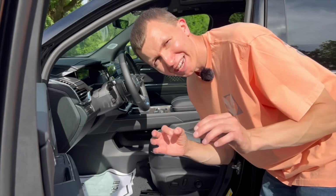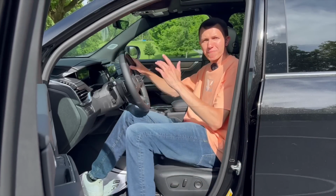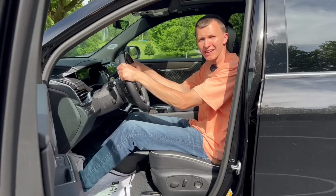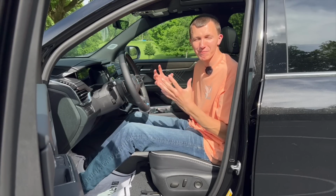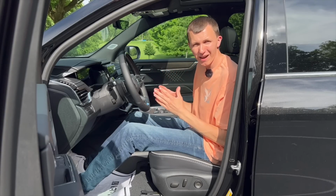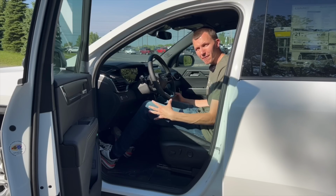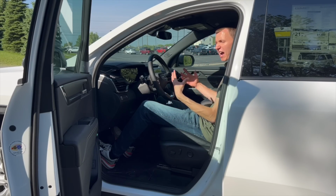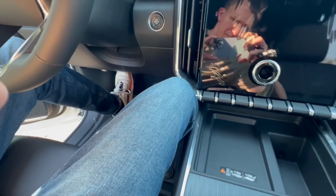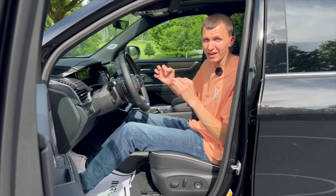All right, guys, now hopping into the front seat of the new Denali, and I do find that I have pretty good leg space up here. And one thing that's gonna kind of shock people and maybe baffle people is for some reason in this Denali model, I find that I have a little bit more leg space than I did in the Elevation model. I don't know why that is. So was the way they mounted the seats different? I don't know. I don't think there's an actual way to figure that out. So I would advise if you guys are taller to go check it out yourself.